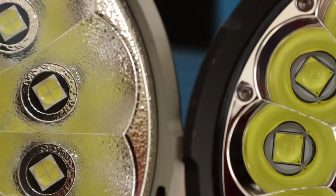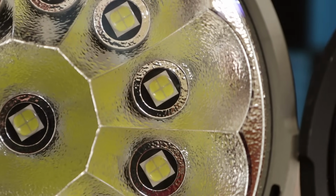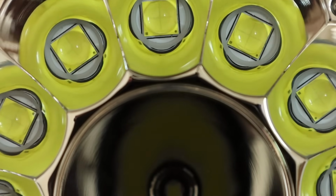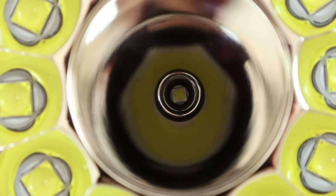So let's go over some specs real quick. In both lights, we get 12 Cree XHP70 emitters. In the Imalent MS12, they are generation 1. In the X70, we get generation 2 LEDs, plus that XHP35 high intensity in the center with that deep reflector.